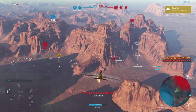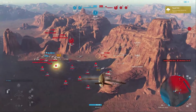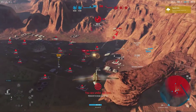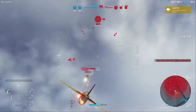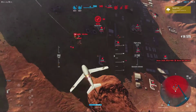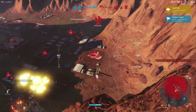He lost an engine. I do see the MiG-15. I'm keeping my eye on him. Might have a chance for the MiG-15 before we have a shot on anything else. We lit him on fire for a minute there. We're gonna blitz out of the zone.